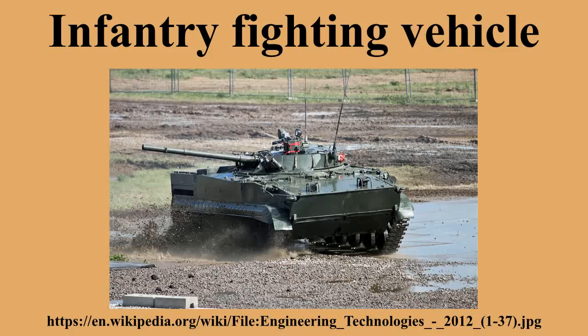An infantry fighting vehicle, or mechanized infantry combat vehicle, is a type of armored fighting vehicle used to carry infantry into battle and provide direct fire support. The Treaty on Conventional Armed Forces in Europe defines an infantry fighting vehicle as an armored combat vehicle which is designed and equipped primarily to transport a combat infantry squad, which is armed with an integral or organic cannon of at least 20 mm caliber and sometimes an anti-tank missile launcher.